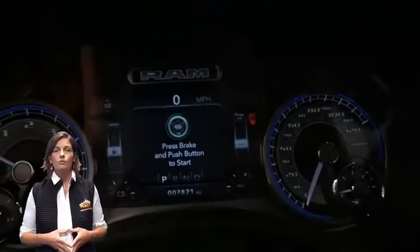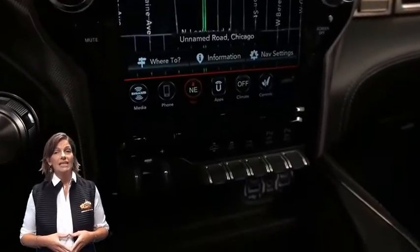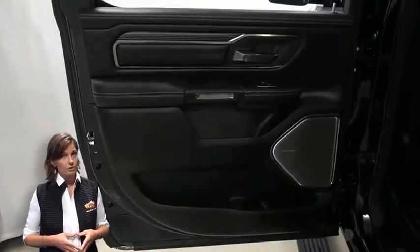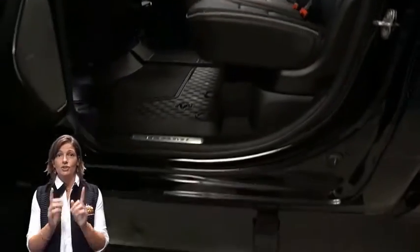navigation, rear backup camera, dual zone temperature control, heated and ventilated rear seats, dual-pane panoramic sunroof, RAMBOX cargo management system, 5.7-liter V8 Hemi engine, and so much more.